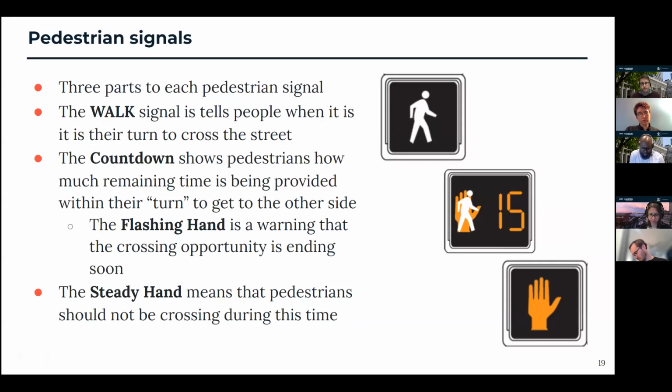The countdown, as I said, is a calculation that is guided by the Manual on Uniform Traffic Control Devices. And then the flashing hand is just a visual indicator, a warning on when that time is about to expire. And then the steady hand, it won't be flashing, but that's an indication that it is not an appropriate time for people to be crossing the street. And these different visual cues are aligned with the audio devices that we are upgrading around a lot of the parts of the city. Next slide.